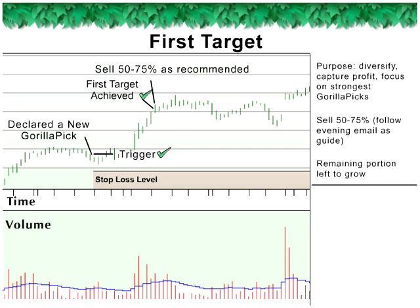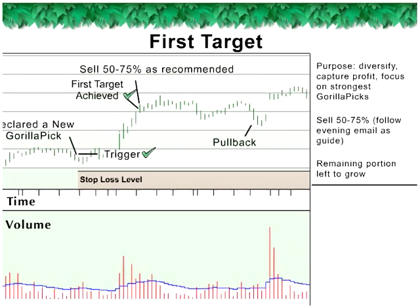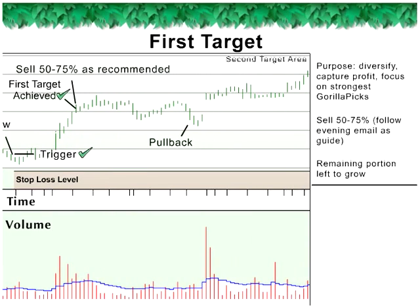The excess capital, which is always a profit, is used to purchase new Gorilla picks, or to add to some of the strongest, proven, top-performing positions. Over a period of time, usually 3 or 4 months, your portfolio will have weeded out the weakest Gorilla picks and retained the strongest. Gorilla picks that experience pullbacks may now have more room to advance. Refer to the light volume pullback and return to risk ratios for our advised strategies. The first target strategy not only diversifies your portfolio and captures profits, but also helps to avoid steep declines that can steal hard-earned, unrealized gains.